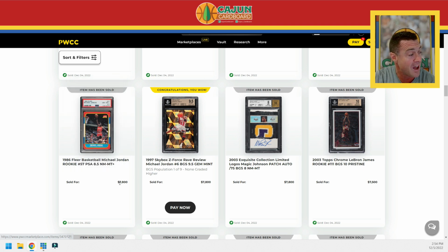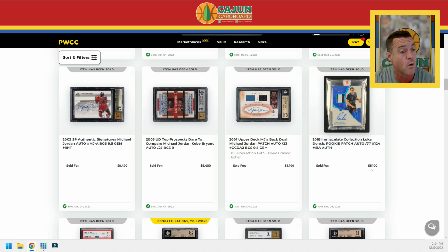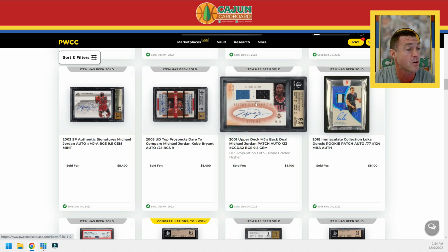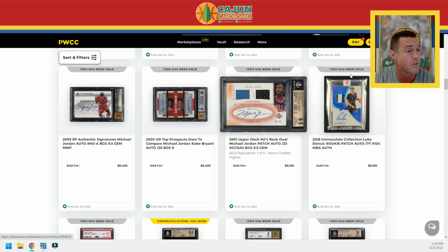86 Fleer Jordan 8.5, 7,800. People hate half grades on those. And Immaculate serial numbered to 77, 3-brand break here, 8,100 for that Luka Doncic patch autograph rookie card in raw condition in the original sleeve. It looks like the original case, or whatever the hell you call it.